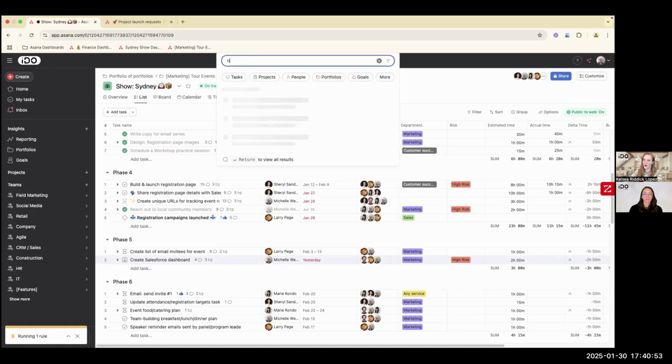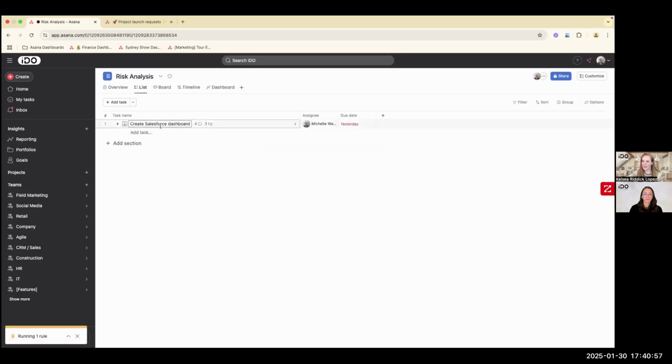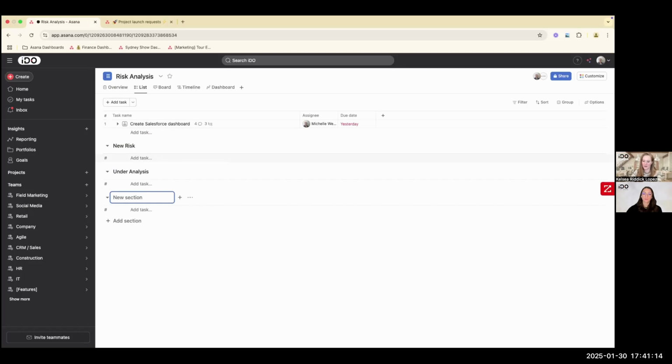I'm going to hop over to my risk analysis project that I just created. And you'll see that that's just appeared in my risk analysis. So again, I've done no setup of this project, but what you would want to do is, like we were doing in our project launch, create sections that say new risk, under analysis, risk reviewed, needs action, whatever your process might be.